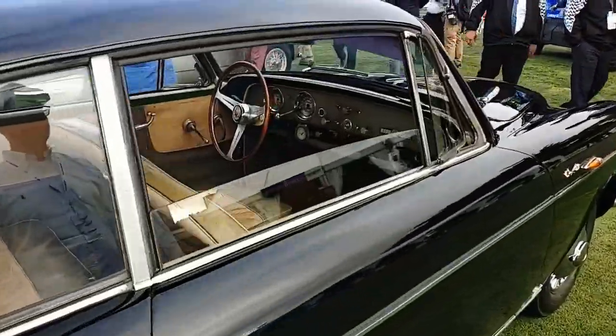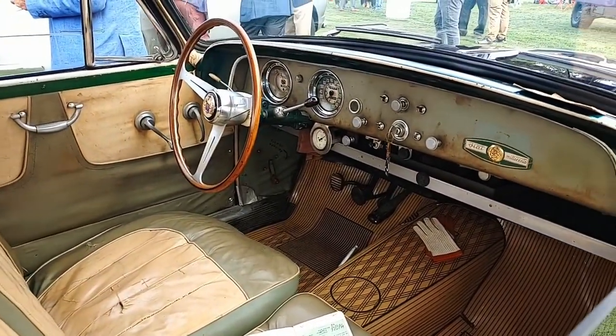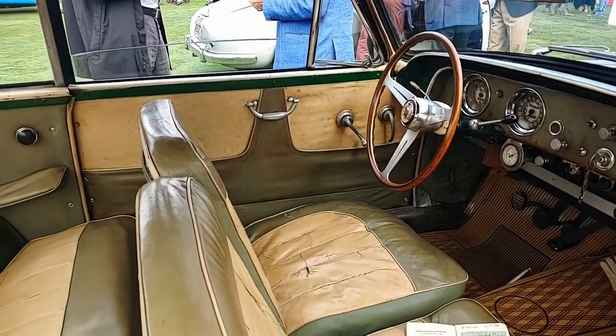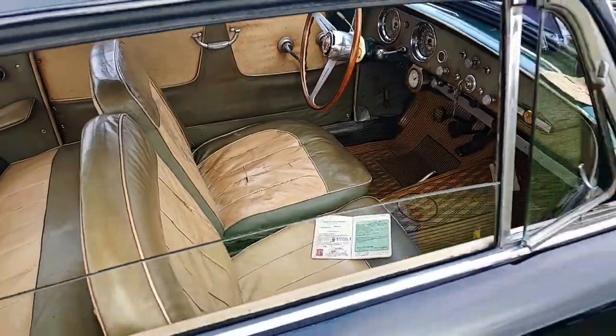Oh, yeah. Preservation right there. Wow. Yep, you can smell it. Yeah, it smells bad. Oh, it's relative. That's true. Nah, it doesn't smell too bad. It doesn't smell too moldy.